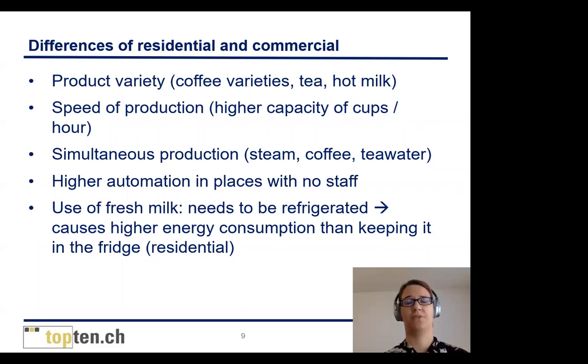So you have, for example, cold latte macchiatos. That means you need to be able to produce cold foam. And there's mixed drinks, so adding flavors. You can make tea and just hot milk, hot chocolate, and so on and so on.